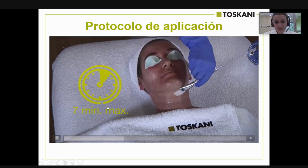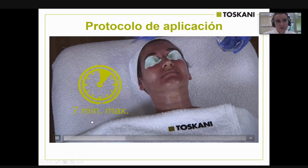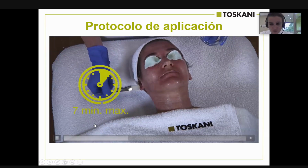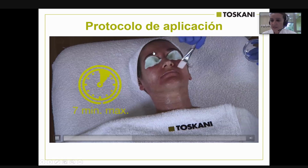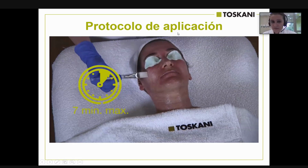And here on this clock that I have here, it says 7 minutes maximum, but I recommend always, from the moment you apply it, only using it for around 2-3 minutes. So you have to go very lightly when you're doing an application, because otherwise, when you want to do the next one, you don't have the same exposure time.